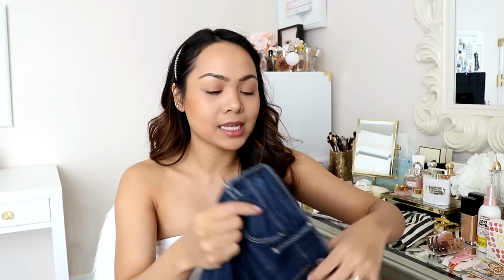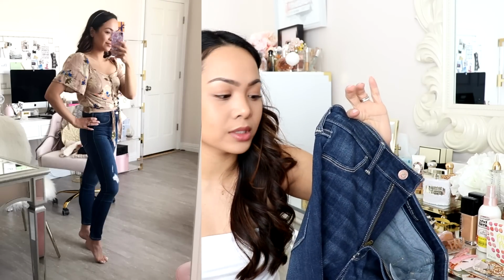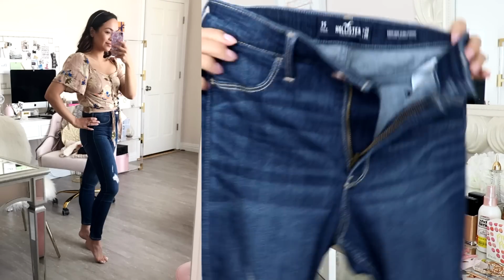Next, I got 2 jeans from Hollister. I haven't shopped at Hollister in forever, you guys. I'm 28 years old, I feel like I shouldn't shop there anymore, but I saw that they were having a sale on their jeans. These were $29 each, and they fit so good. I love them, and I really like how they're really, really high-waisted. Usually I wear a 1S, but I sized up to 3S, and I'm thinking after I wash these, they will shrink a little bit and then it'll be perfect. Right now they fit really good, but a little bit loose. But after washing, I just know it's gonna be perfect.